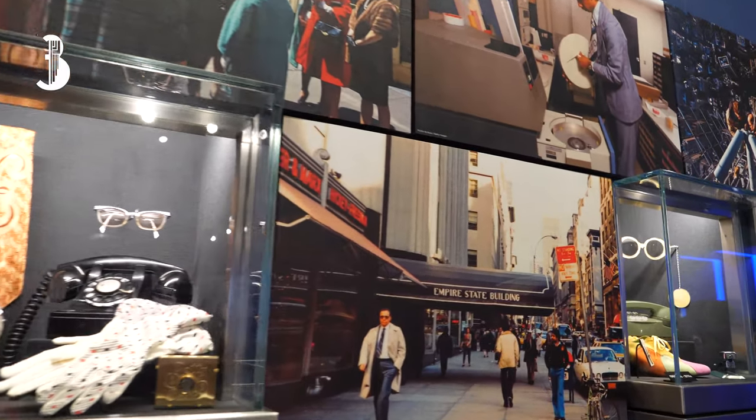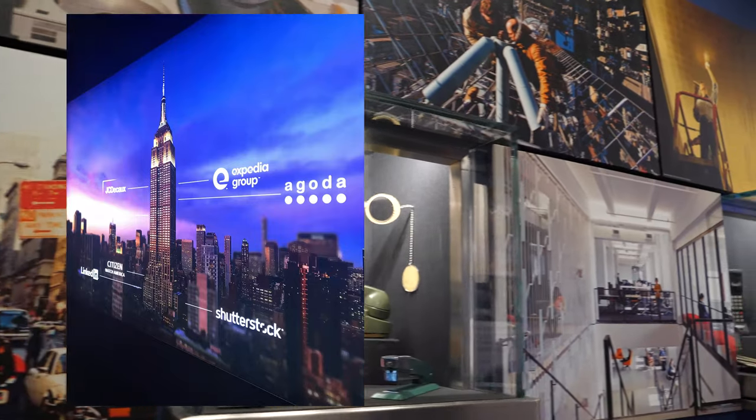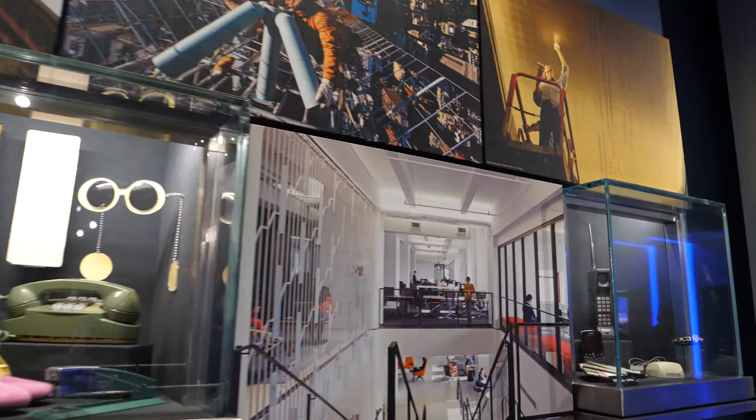3. There are over 150 businesses inside the Empire State Building. There are several well-known tech companies with offices here, including LinkedIn and Shutterstock.